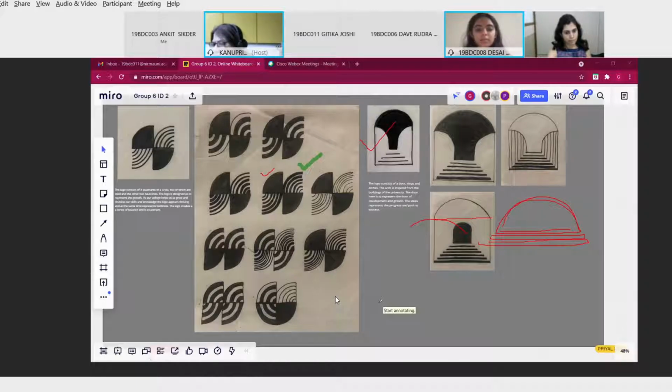I'll try that. Another thing that you could try is, if you want to take steps inside, maybe to the top and end, but it's inside the arch. It's not leading to this door because it's already a door. Yes, ma'am. So try some of these options. Otherwise, what you have is very interesting.